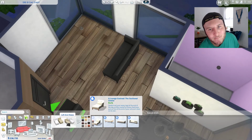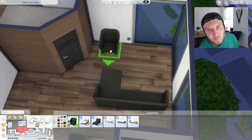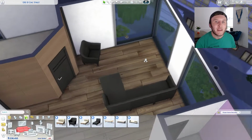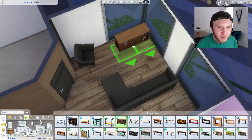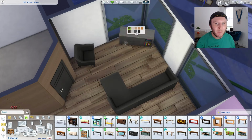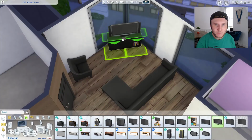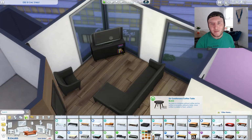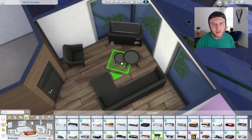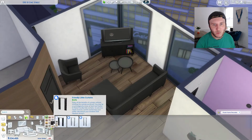Look at it. Oh, that's gorgeous. It's absolutely stunning. Again, it adds to that sort of modern theme that I was going for. I've used sort of a combination of packs this time. I've used Eco Lifestyle, Base Game, Tiny Living. Oh, that's gorgeous.